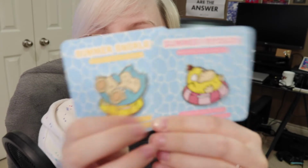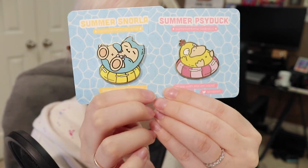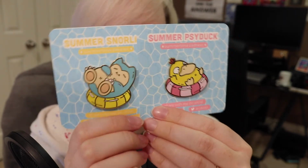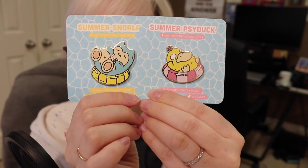These two are obviously in a set. Thematic summer Pokemon on little floaties. Two sleepy boys. A Psyduck and a Snorlax. Very adorable. And nice big smooth pins. Good hand feel. Actually very nice. They feel very smooth.